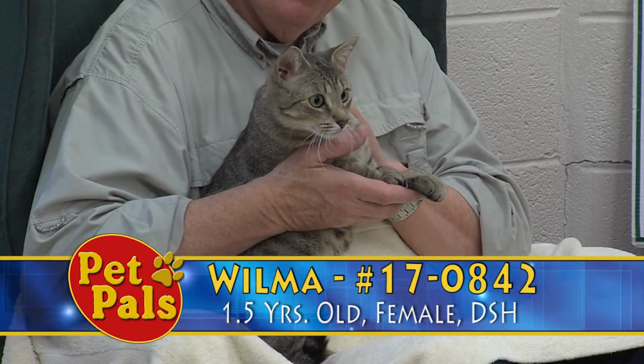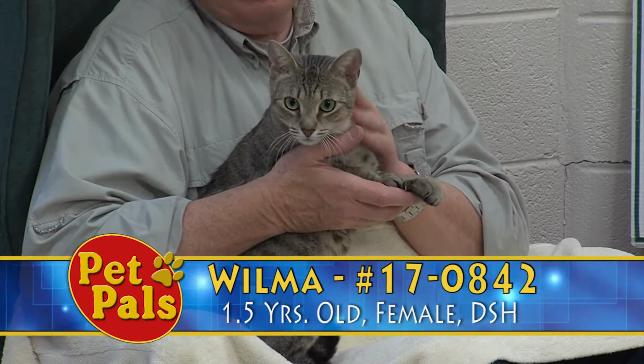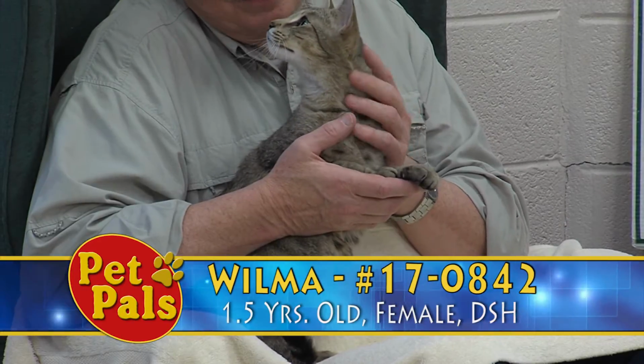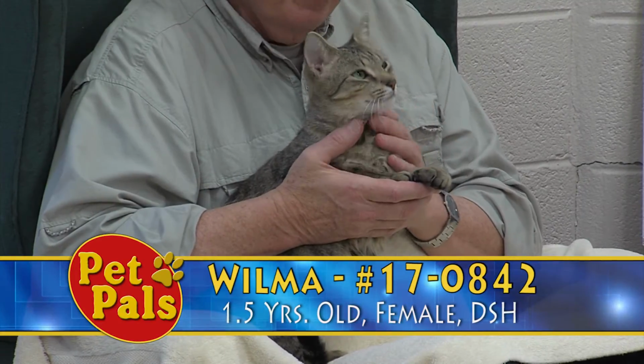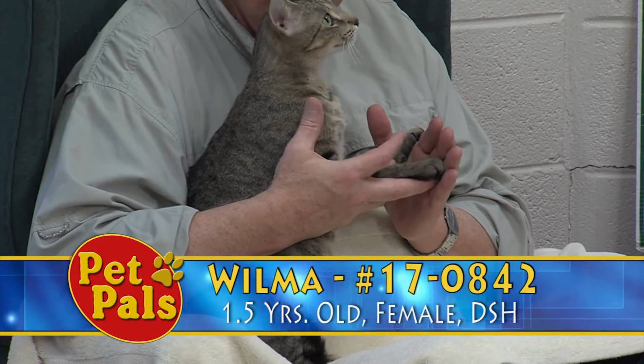We have a great number of brown tabbies in the shelter right now. You've seen many of them on the show today. But the fact that her face is a little narrow and she has those big green eyes really sets her apart. It's very striking. She is one of the cats that is looking toward going into the kitty cabana.